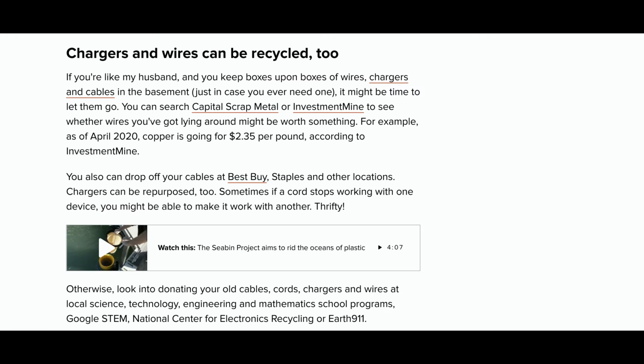If you're like my husband, and you keep boxes upon boxes of wires, chargers and cables in the basement just in case you ever need one, it might be time to let them go. You can search Capital Scrap Metal or Investment Mind to see whether wires you've got lying around might be worth something. For example, as of April 2020, copper is going for $2.35 per pound, according to Investment Mind.